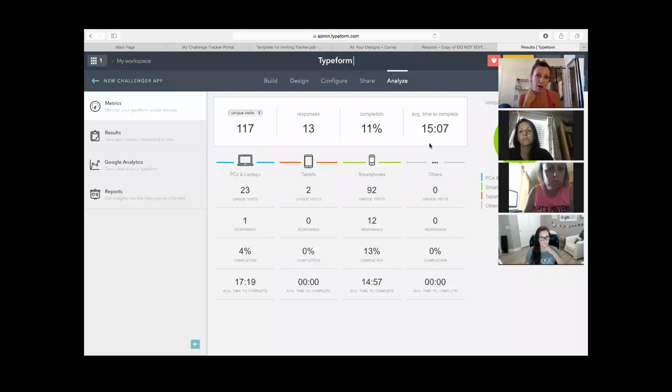So that means that people are clicking on my link. Maybe they're starting it, maybe they're reading through it, maybe they don't have time to complete it, but they're looking. And so even though I've only had 13 responses and 117 unique visits, I think that's really positive because I rolled this out a little over a week ago. Haven't done a ton of call to action posts, but you guys, people are looking and they're watching and they're paying attention. So maybe they're going to look at this and they're going to keep watching me and see what's coming. So that's why your social media presence is really important.